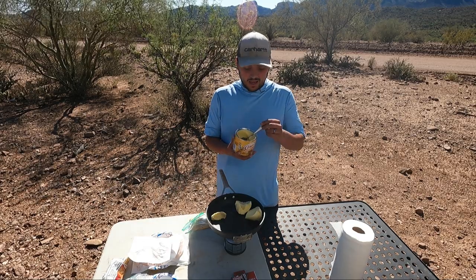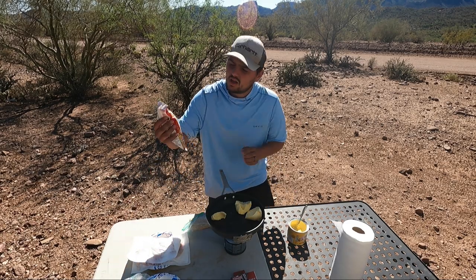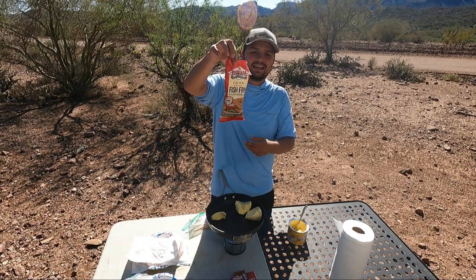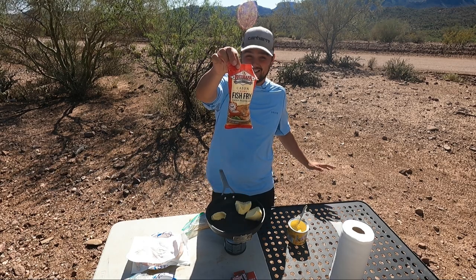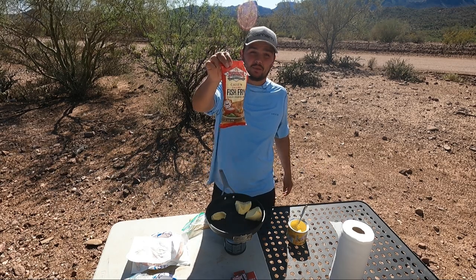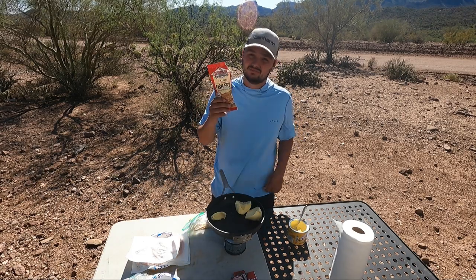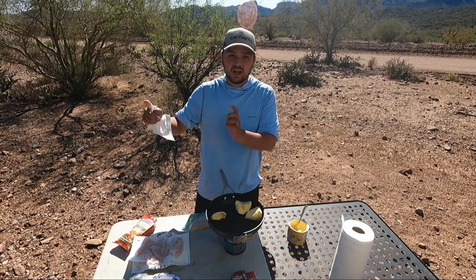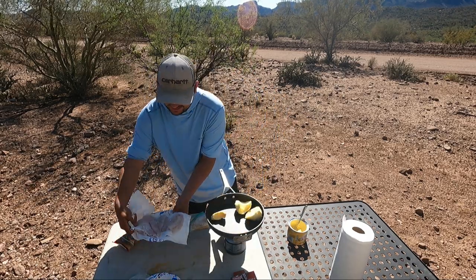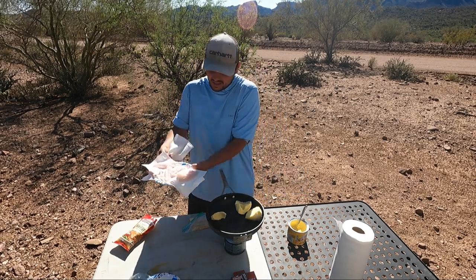So got my butter flavored Crisco, Louisiana Cajun, the absolute best breading to date that I've tasted. I haven't tried that many because I'm obsessed with this one. If you got recommendations, let me know. I like spicy. And the most important ingredient, can you see that? Six beautiful looking white bass.